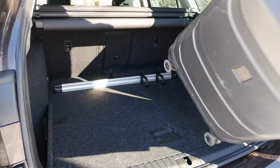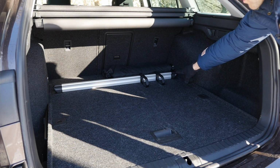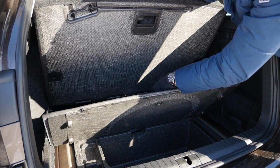There are different solutions available also here for the storage. For example, this is like a trunk splitter. You can also set it here to the front level. Below here you have some more space, and below there even more space.